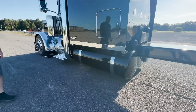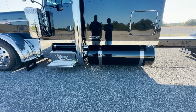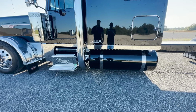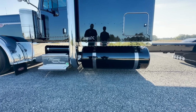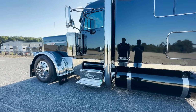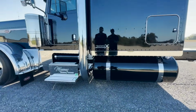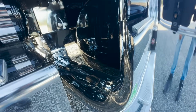And then over here, because we didn't bring that up, there's no DEF tank over here, Tommy. There is no DEF tank on this side of the truck. So we did a 150-gallon fuel tank over here. The DEF tank's actually hidden up there under the hood, which we'll show you in a minute. That's pretty cool. And you can kind of see in here, 8-inch Y-pipe setup.